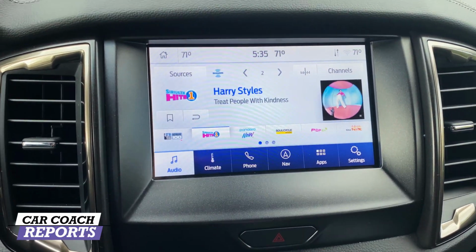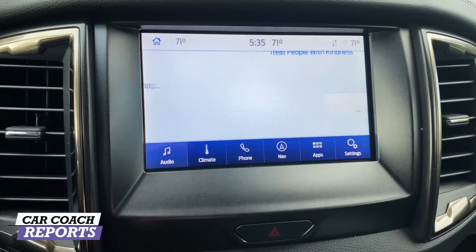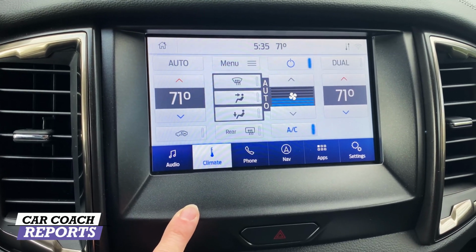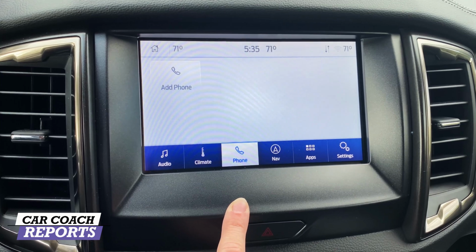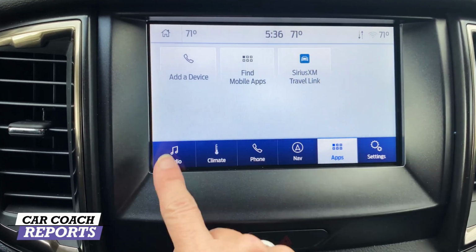When you're looking at technology, you've got a pretty good sized screen, pretty normal for this category. When you hit the home button, you'll get your map, and of course, you can add your phone. Your climate control is here as well as down below. Pretty basic stuff, nothing over the top. When you're looking at a vehicle like this, you're not looking at anything too complicated, unless you're looking at a Land Rover Defender, and then the price is going to go up quite large.